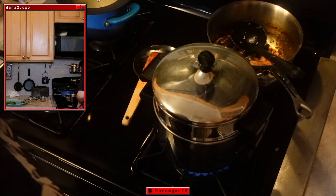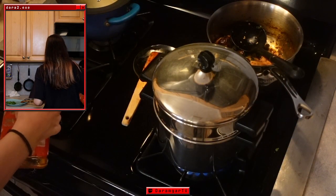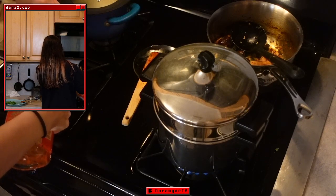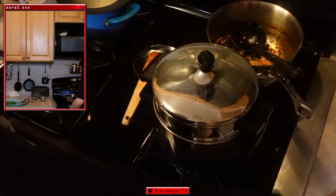So all that I'm doing is I'm gonna be heating up some peanut oil to pour over the fish, and you will see why, my friends. Just a little bit of peanut oil. Gonna go ahead and get that nice and hot.